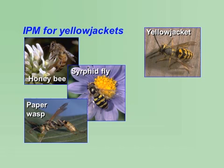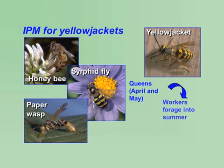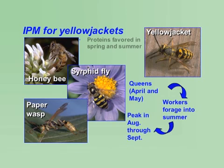Become familiar with the seasonal patterns of yellowjackets so that you will know the best time to take action. Queens emerge between April and May, and workers begin foraging late spring into summer. Yellowjackets reach their peak in August through late September. Yellowjackets feed on sugars and protein. Proteins are mostly favored during the spring and summer when larvae are developing. Sweets are favored in the fall.